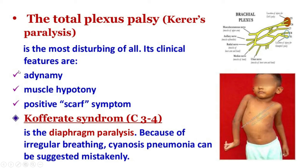The distribution of all clinical features includes adynamia, muscle hypotonia, and positive scarf sign, and sometimes it is associated with diaphragmatic palsy also. Then it is called Cofferat syndrome. Cofferat syndrome and Kerr paralysis. No need to mug up these names. You just know that they may occur.